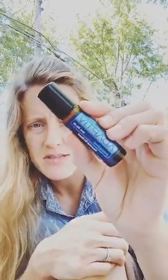Now leading into calming, we talked about Balance. This one works so well instantly in your brain. Just put it on your hands, sit there, and inhale it. I often release whatever's making me feel uncalm. Another super good one, which also comes in a bottle so you can diffuse it, but I had the roller out, is Adaptive. This is our calming blend.